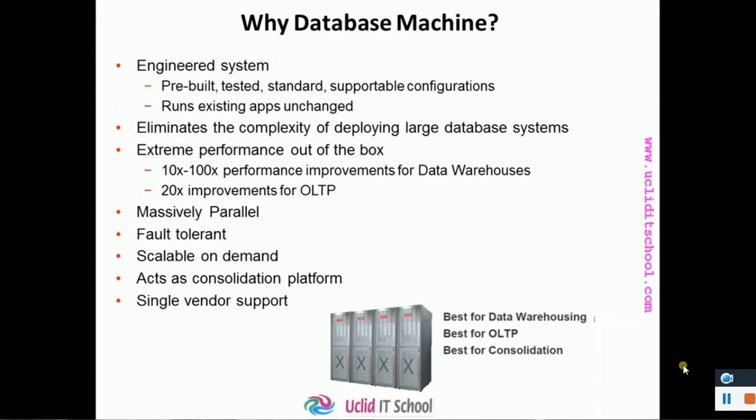In case of any problem, all that you need to do is call Oracle. That way your firefighting becomes very easy. Traditionally, we used to engage hardware from one vendor, software from one vendor, network equipment from another vendor. So in case of any production issue, we may have to involve all these different vendors into the bridge call. It is very common. The hardware team says the problem is not with us, check with the software team, or the software team says it is not with us, check with the networking team. So there is no finger pointing here, because everything is from Oracle. So these are the main advantages of the database machine.